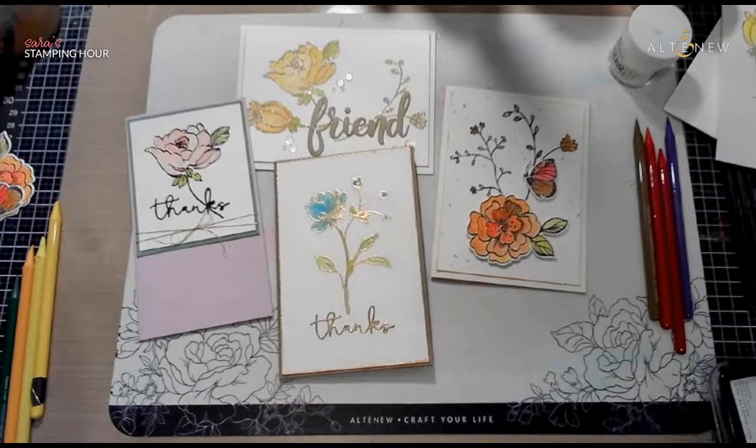Okay, so I'm going to swap up my camera angle again here. Hold on a sec. And we can see each other again. Here we go.